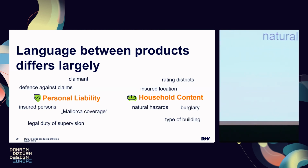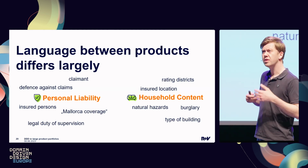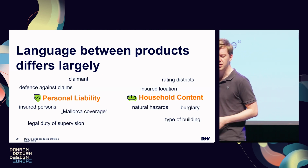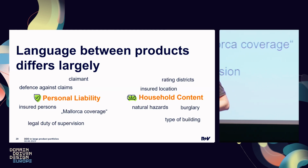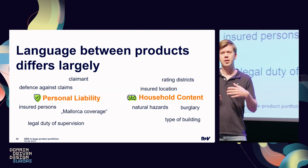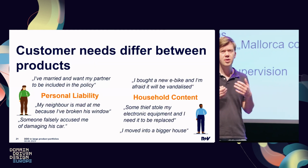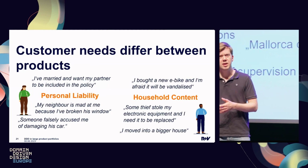And for the household content insurance, we also have a different language. So we're talking about insured locations, or where you're living. We're talking about rating districts. So maybe you're living in an area that's more dangerous than another area, and you have to pay a higher premium to compensate for this. And we're talking about burglary or types of buildings.